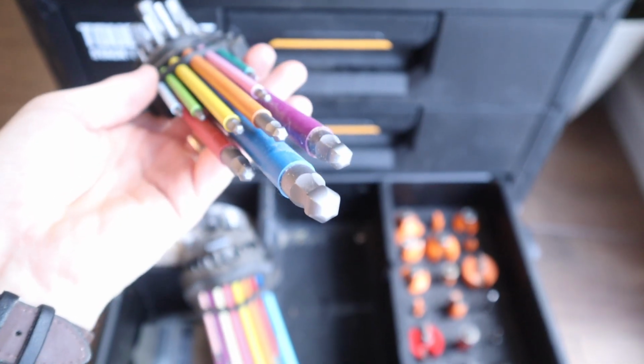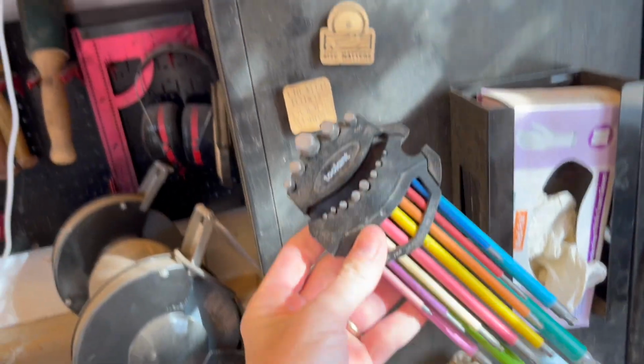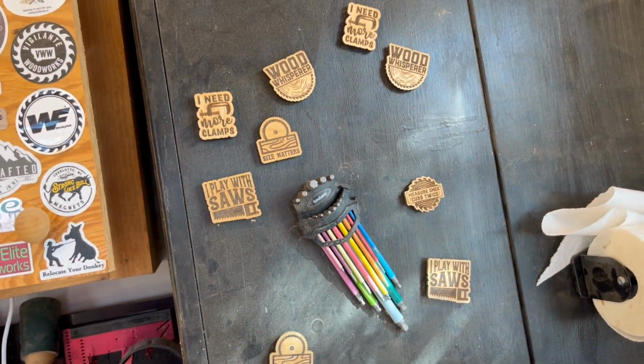It's really nice to have a dedicated and colorful set of Allen wrenches because there are things all over your house that need these guys that you don't know until you know. Wow, look at those conveniently placed magnets.